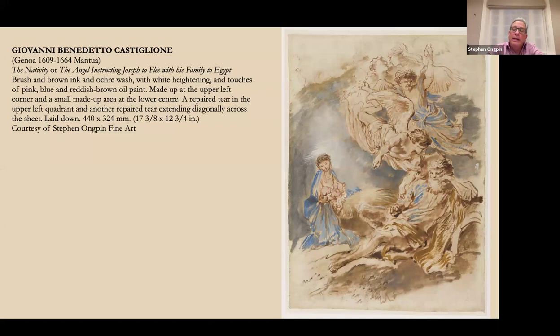Now, when I talked to a client about it, I will mention the fact that, you know, it was torn, and I will point out where you can see, if you look very, very closely, the quadrant, the tears. But, you know, again, as a dealer, you want to be as forthcoming as possible with potential clients or collectors or museums about what work you've had done on a drawing that you own, or what work has been done before you bought the drawing, something that you can mention, because I think it's important to do that.